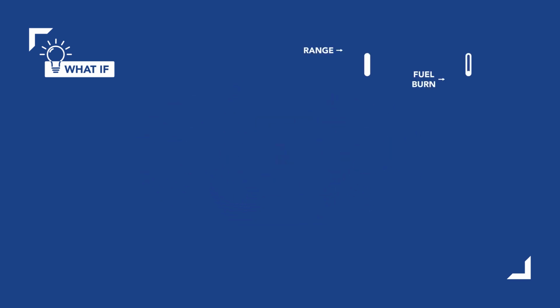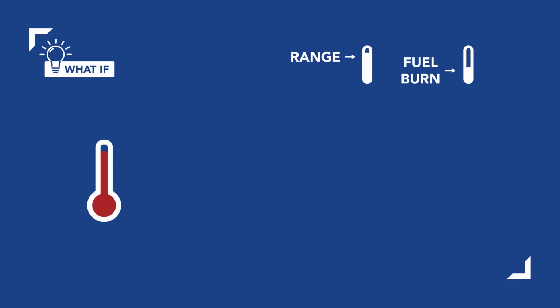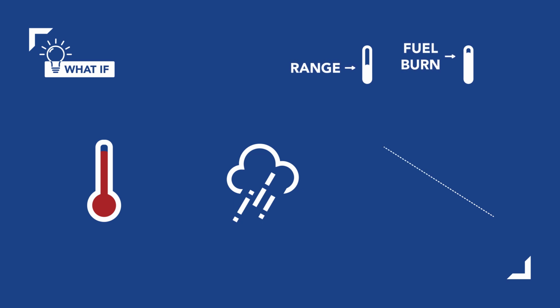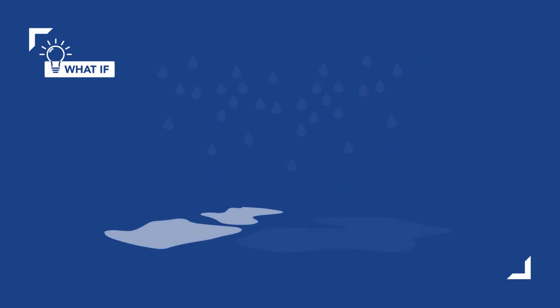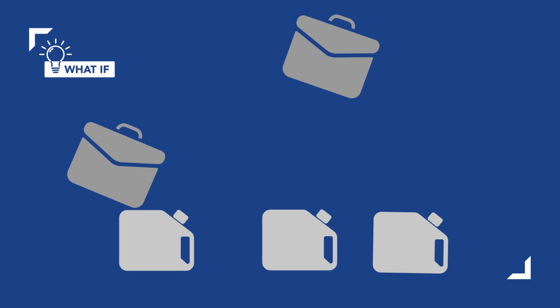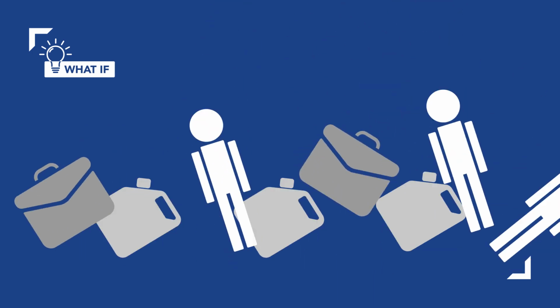Consider what happens to your range and fuel burn if the outside air temperature is higher than standard, the destination weather is poor, and you've been vectored around endlessly at low altitude. What if the runways are contaminated with water or snow? How much fuel, baggage, or passengers do you need to offload to legally depart?